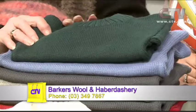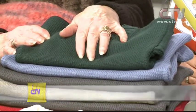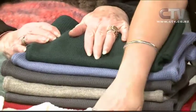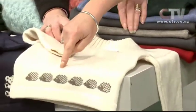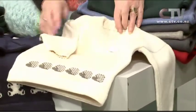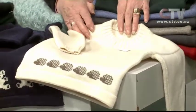Now, these jerseys are children's, and we've got them from about 1 year old up to approximately 5. They're pure merino, stunning, and made in New Zealand. Look at these down the front here. The knitter, unfortunately, has retired, so this is the end of the line. So we're putting them all out at $39.90.